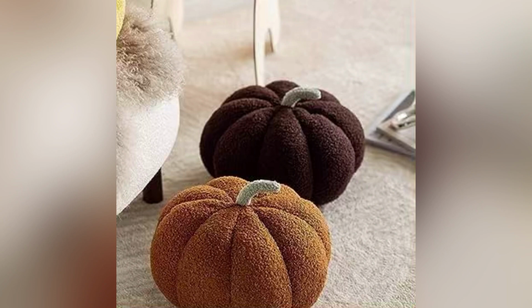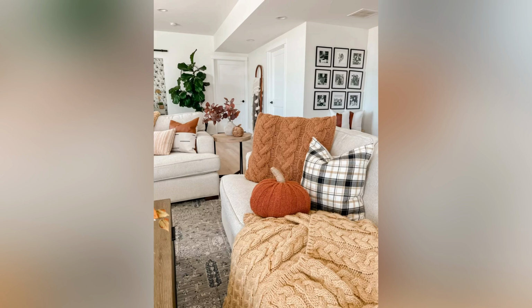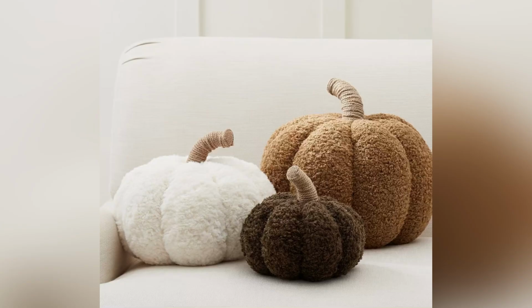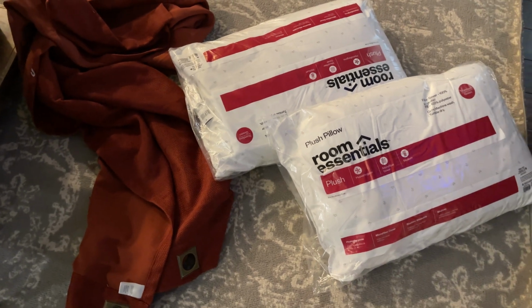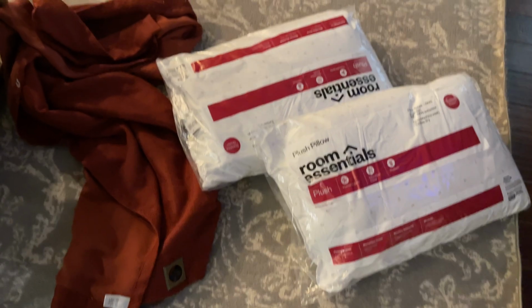To add some depth and warmth to this whole fireplace area, I wanted to make a boucle pumpkin, like a bunch of pumpkins. I've seen them all over the internet. They're very pricey, so I wanted to try to make my own. I actually went to a thrift store and found this beautiful burnt orange kind of burlap material curtain, and I thought it would be perfect to make some of these. I also purchased 2 pillows from Target for $4 each, and I got started on the project.